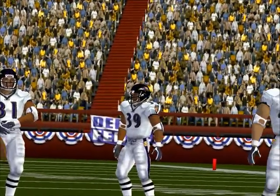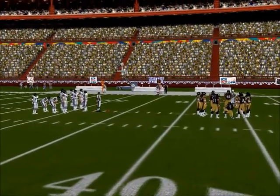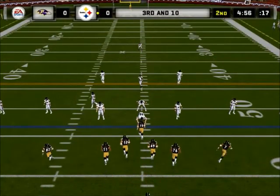And that 47-yard line is like a ghost to the Steelers. They just... Not a ghost, what is it? A wall. They can't get past this wall.